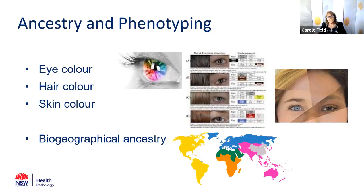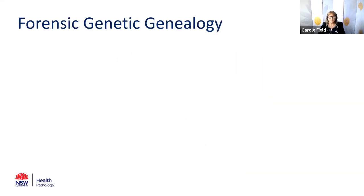Now, in missing persons casework, this could narrow down the number of missing persons that this could potentially be. Or if it's a criminal investigation, if there are no suspects, this can provide a lead. Or if there are lots of suspects, it may help to narrow down that suspect pool. So hopefully I have shown you that familial searching is a really good investigative tool that can assist in the identification of human remains and criminal casework.